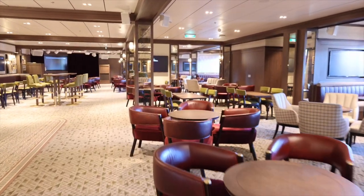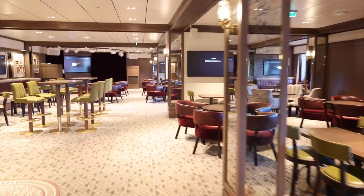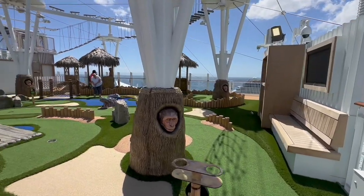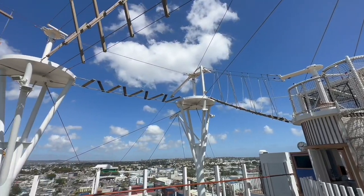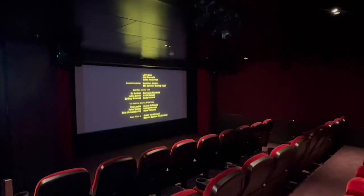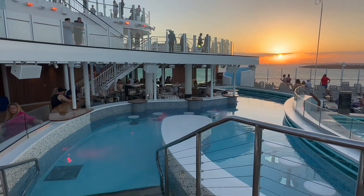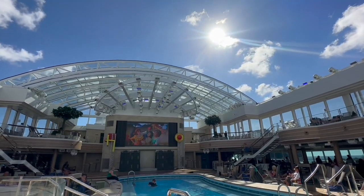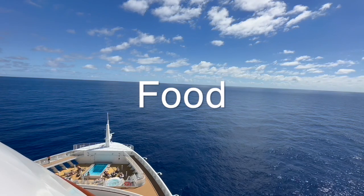Arvia offers a range of activities, from trivia, quizzes, and embroidery, to mini golf on the open decks, which I enjoyed very much, and the high ropes course, which I absolutely love on board. Arvia offers 3 movie rooms which I did not have a chance to use. The swimmer bar was very good when it's not rocking around all the time. The retractable sky dome is a good feature.